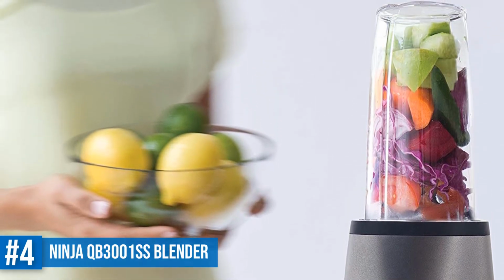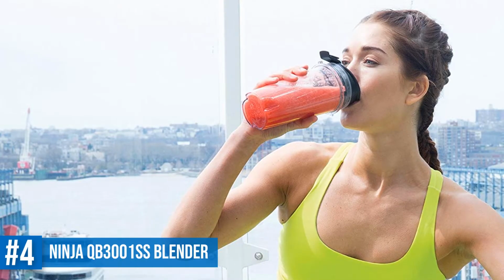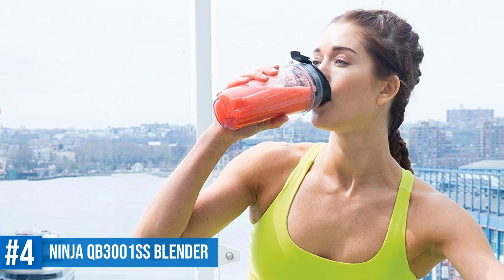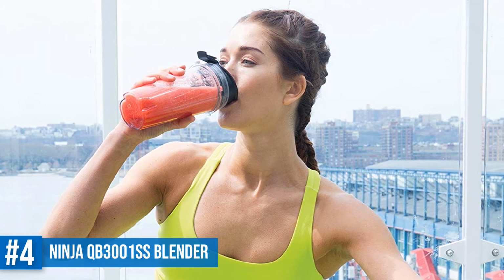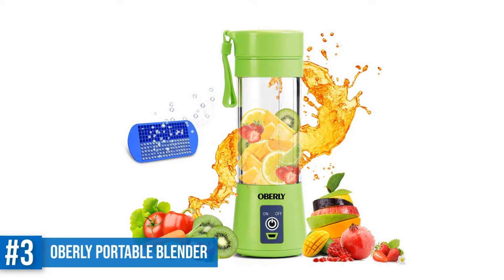The 700-watt motor in this portable blender excels where many have failed. Apart from blending both fruits and vegetables into a homogeneous mixture, it maximizes the extraction of vitamins and nutrients as well. The motor also has a quiet and cool running design, which makes up to 16 ounces of delicious juices per session.